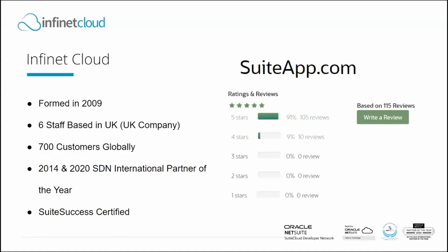Right, so a bit about us. The founders of Infinite Cloud previously worked for NetSuite out of Maidenhead in the UK in the early 2000s and identified back then that there was no on-platform payroll solution for NetSuite. So they subsequently formed Infinite Cloud in Australia in 2009 and expanded into the New Zealand and UK jurisdictions, and most recently Canada. We have UK-based support and implementation teams supporting our UK customer base, and over 750 customers globally supported by our Infinite Cloud team.